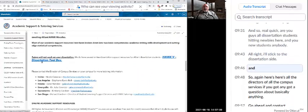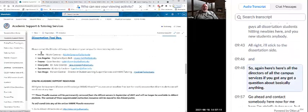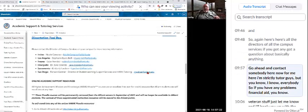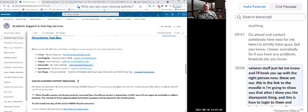Again, here's all the directors of all the campus services. If you've got any kind of question about basically anything, go ahead and contact somebody here. For me, I'm strictly tutor, but I know everybody. So if you have any problems, financial aid, veteran stuff, just let me know and I'll hook you up with the right person.